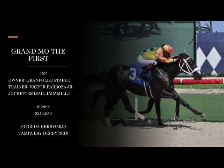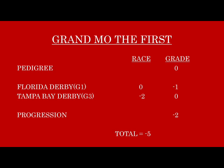Now, Grandmo the First has been in Florida the whole time, and he's got a couple of thirds in two of the worst preps on the Derby trail. Florida Derby is a 0. It would be a -1 or -2, but for Fierceness being in the race. He got a third. It was a non-factor third. He gets a -1. His pedigree is very average.